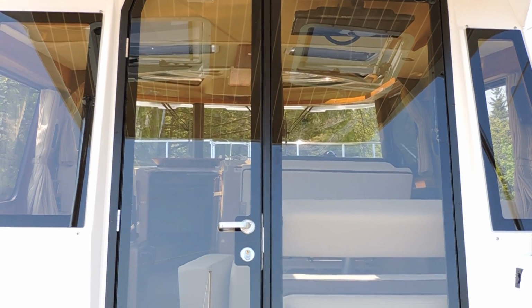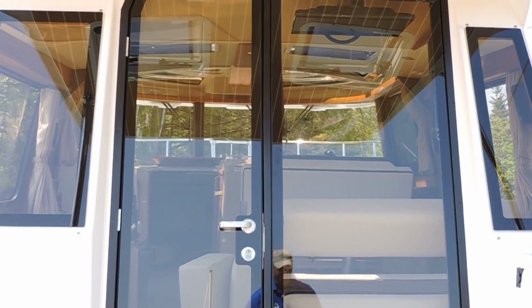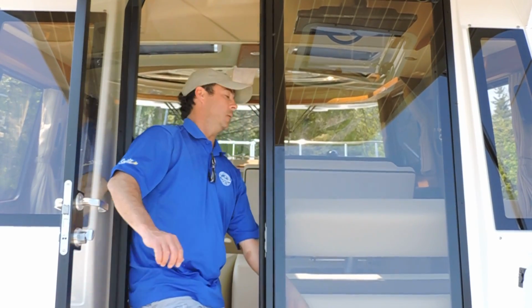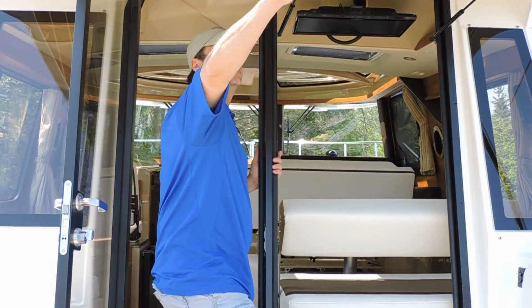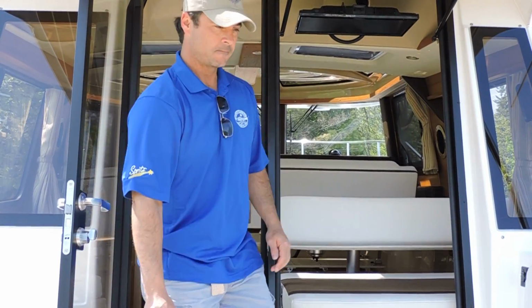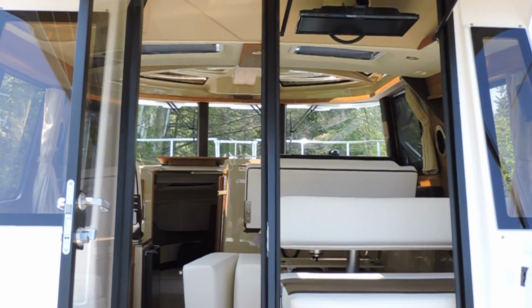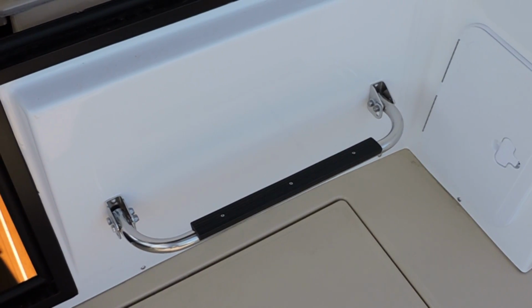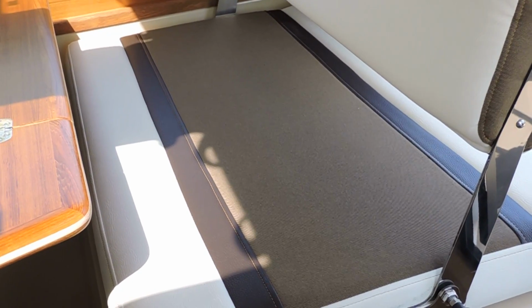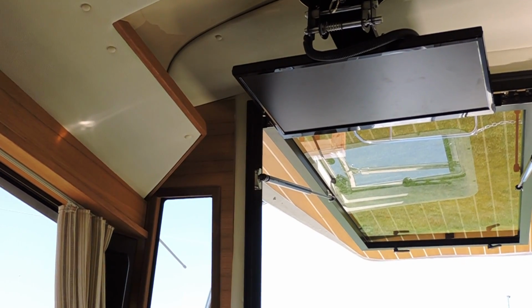One major difference on the new model 29S is another rear transom seat, or rear facing seat, with an opening in the cabin window, which I'll show you now. There's a footstool which also folds away, and this seat doubles as a seating for the dinette also.